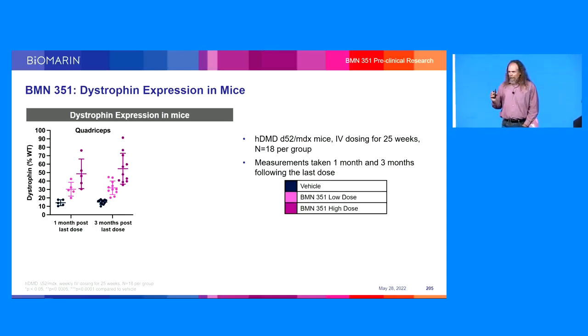So this data is looking at now in a DMD mouse model that's engineered to have the human gene disrupted in a way that it's responsive to exon 51 skipping. So this mouse doesn't have dystrophin, but if you skip exon 51, dystrophin comes on. On the graph on the left, we're looking at a quadricep, so skeletal muscle, and looking at the induction of dystrophin 1 and 3 months after dosing these animals for 25 weeks. And we can see at the latest time point, there's 2 doses, the low and high dose, we're exceeding 50% of normal dystrophin levels in these mice.